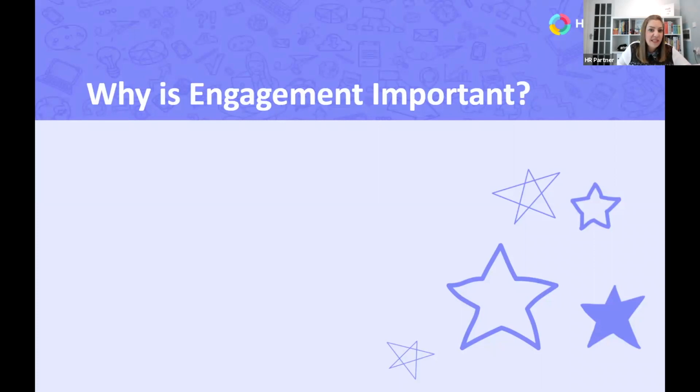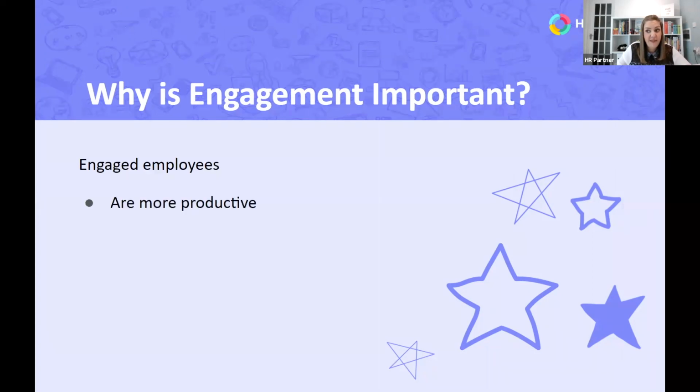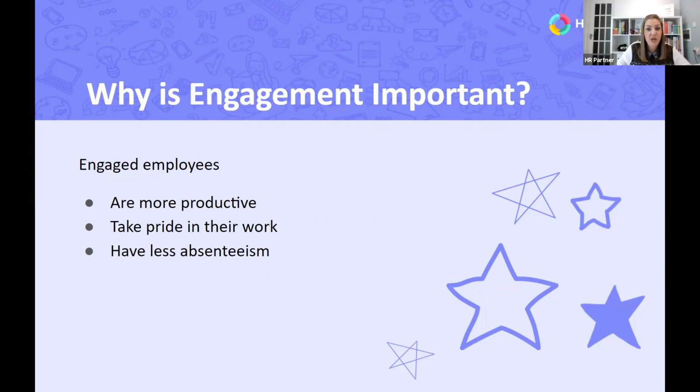So why is engagement important? Simply put, engaged employees are productive employees and employees who take pride in their work. Often, they view company success as their own success and vice versa. This in turn leads to a more efficient workforce, a present workforce, as well as a lower turnover rate and a better company culture.